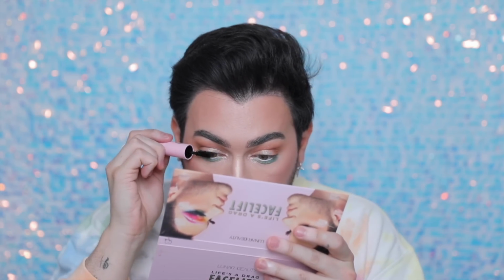There's no information about it at all on the packaging, which I do find a little odd. So there's nothing about it. Like, is it thickening? Is it lengthening? Is it curling? Is it waterproof? I'm not exactly sure. There's no information about it, to be quite honest. So we're gonna try it out and just see what happens, you know?